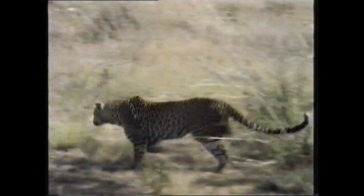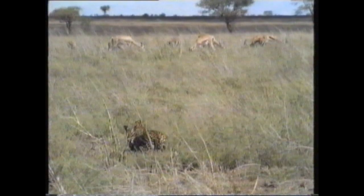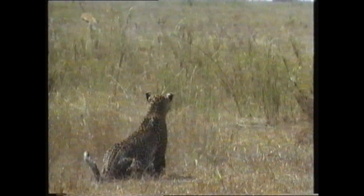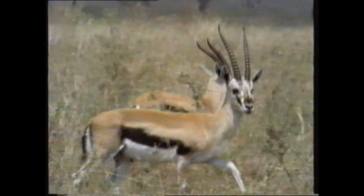Long grass and patches of bush are perfect hiding places for the leopard. It stalks as close as possible and then makes a short, swift charge. Unlike the cheetah, which when it misses gives up, the leopard keeps its head down, gets back into cover, and keeps moving forward. The kill is made with a deep, powerful bite which punctures the skull.